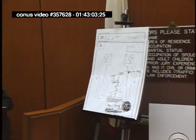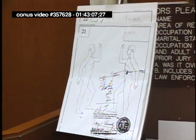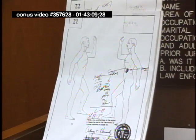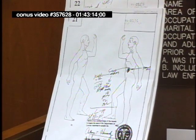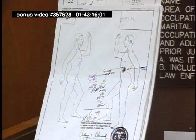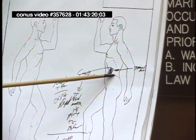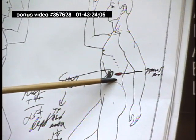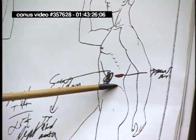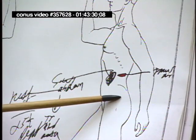Doctor, with reference to the wound as depicted on the rightmost figure on this diagram of People's 31 for identification, would you describe that wound for us, please? Okay, and I'm referring to my report to refresh my recollection. This is a stab wound of the left flank below the rib cage, and it was 3/4 of an inch in length.